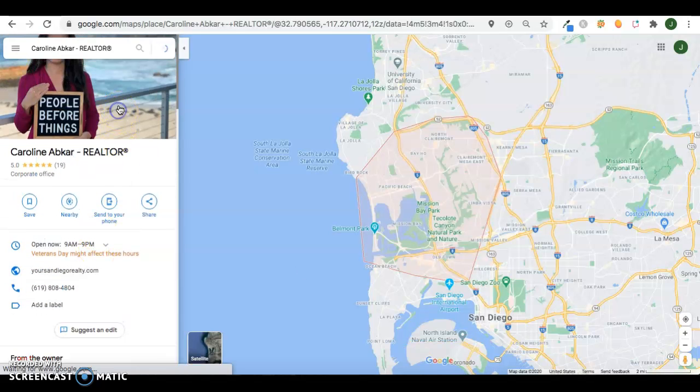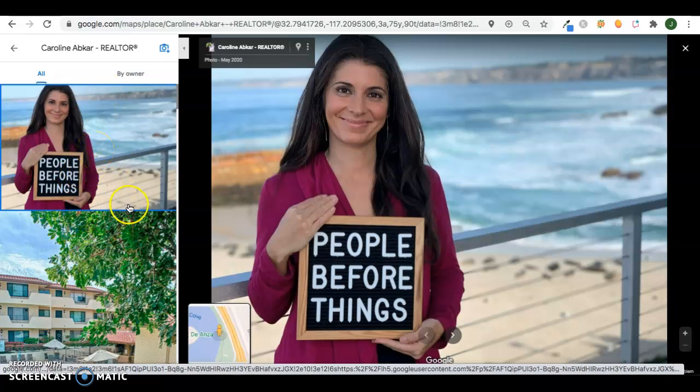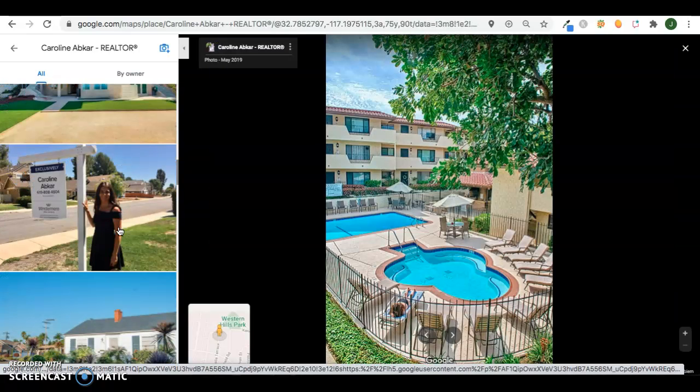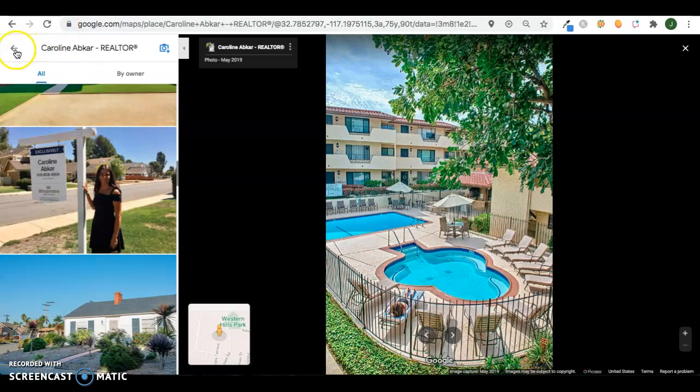I would add some more pictures. I looked at it. I think you have probably about 20 pictures on here. I would say get that up to 40, 50 pictures, maybe 10 pictures a week you add, whether that's pictures of you, pictures of houses that you're selling, or people that you've sold to. I would just get more content on there.